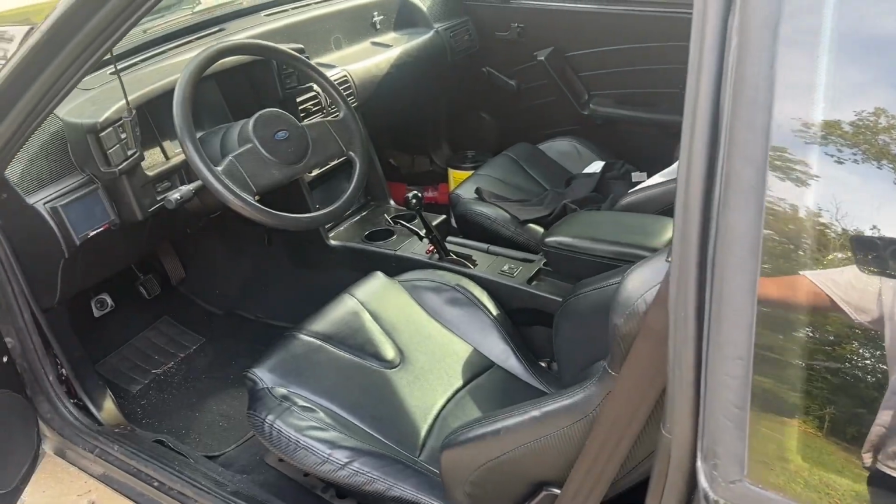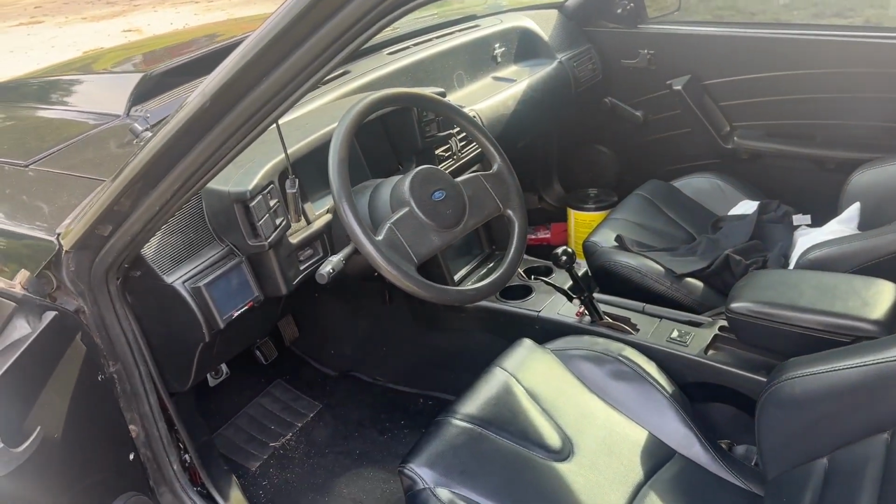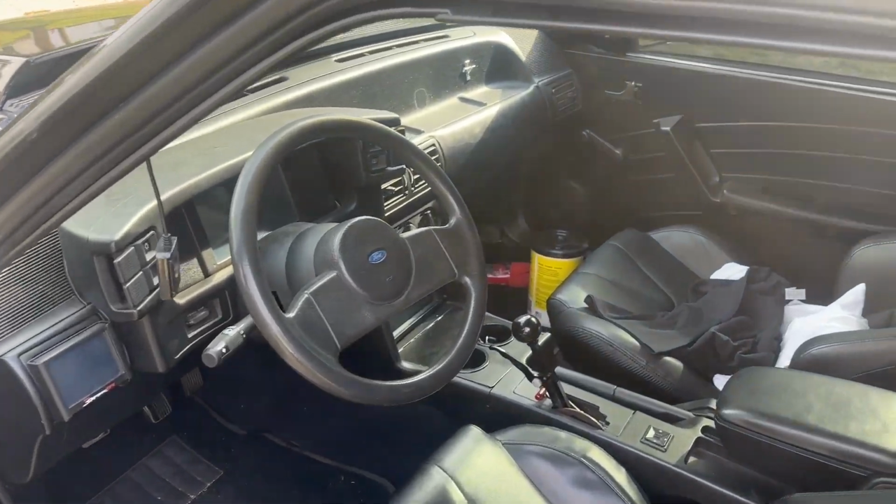Real nice little street car. Brought me some shirts, some hand cleaners, some towels. Got a Sniper EFI on it. Not a bad little ride.